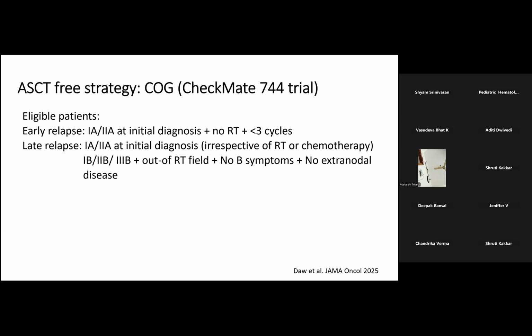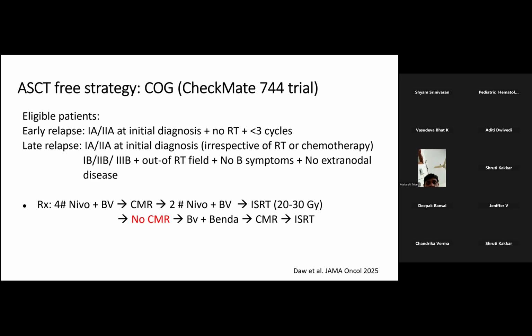Now, talking about the other publication, which was the other arm of the COG trial. I did discuss where the COG did use a non-chemotherapy approach. So this was the other arm in the low risk group, and the low risk here again was very similar to the Uranet strategy, but not exactly the same. I have just jotted down what the low risk group is here, and the treatment was very similar. All of them would receive a chemotherapy-free induction, which was nivolumab and brentuximab.